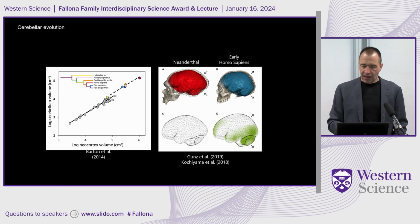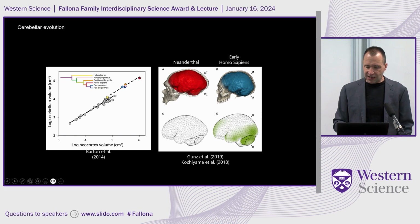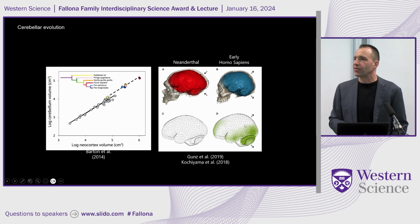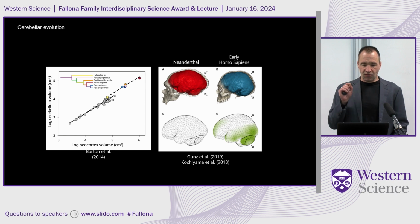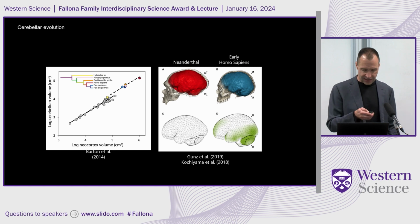Okay? Even in more recent human evolution, if we compare the skulls of Neanderthals to the earlier Homo sapiens, what we find is that the prefrontal cortex was actually bigger in Neanderthals. The parietal cortex was bigger in Neanderthals. The one place where the early Homo sapiens had an edge over the Neanderthal was the posterior fossa, or the cerebellum, in the skull. Okay? So that is the one place where the early Homo sapiens has a bigger brain structure, and that might have allowed it to outcompete the Neanderthal, as we know.